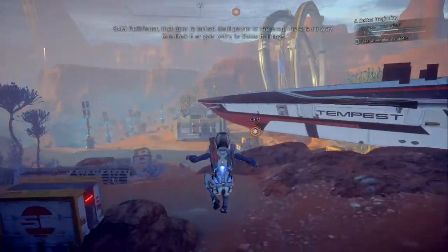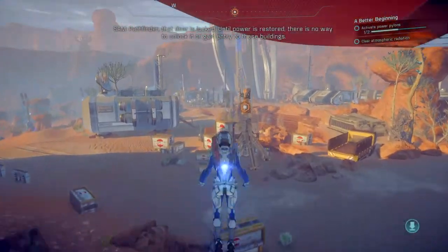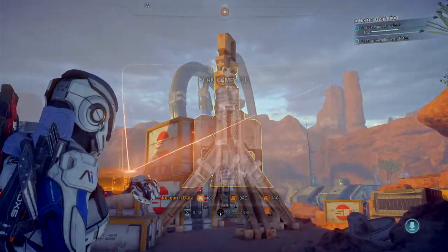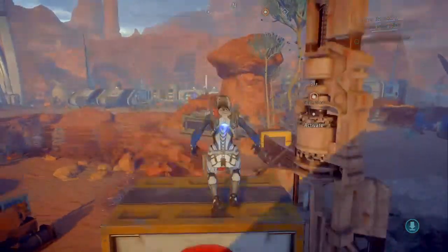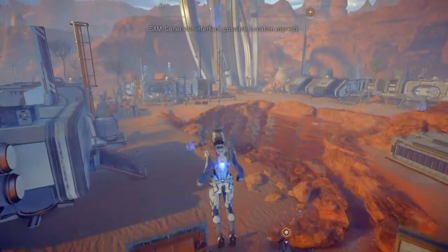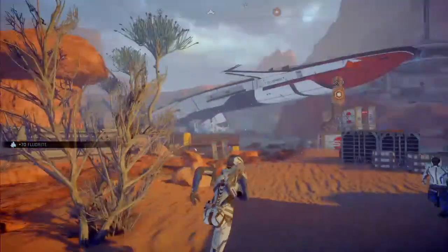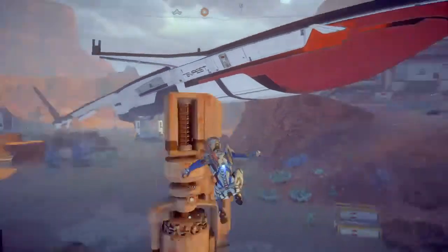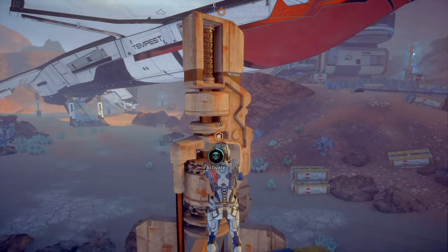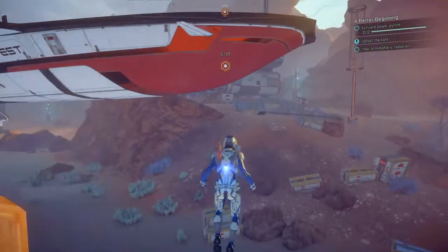Pathfinder, that door is locked. Until power is restored, there is no way to unlock it or gain entry to these buildings. Generator interface possible. Location marked. We've got company.